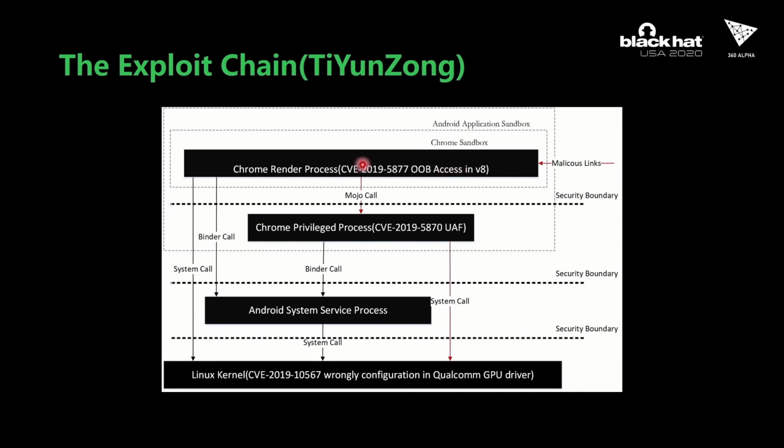First, an OOB access bug in V8 is exploited to achieve remote code execution in a Chrome render process. The render process runs in the SELinux domain isolated_app and is highly sandboxed. For example, it can't access the GPU driver directly. CVE-2019-10567 is a bug in the Qualcomm GPU driver, but it can't be triggered directly from the isolated_app domain.